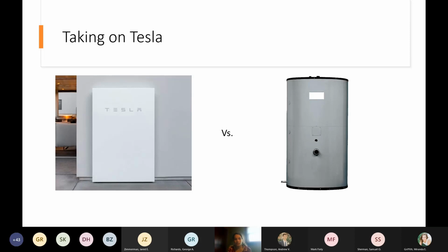Overall, this shows that there are some exciting possibilities to explore with our system for residential energy storage purposes. Next, Jessica Kimbrell will talk about some more applications for our system.